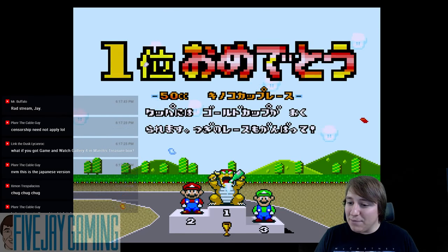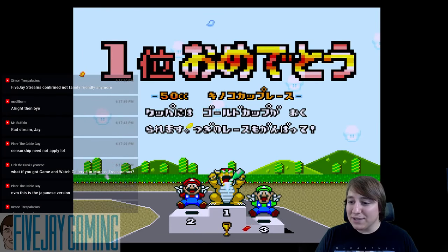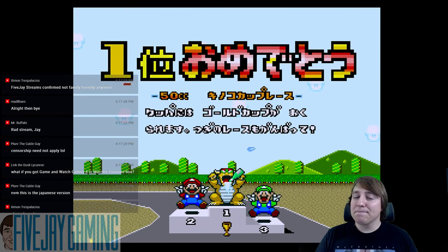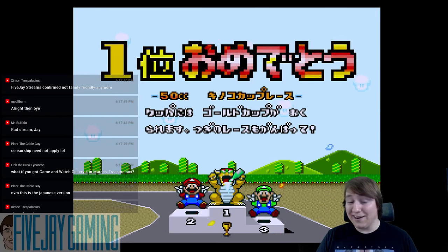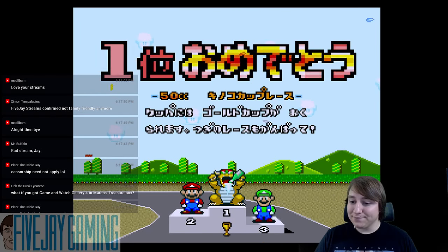Link says, what if you got Game & Watch Gallery 4 in March's Treasure Box? Isn't that one on GBA? I don't think I'm going to have GBA on, so that one's not possible. But I could get one or three. I already own two, so I won't get that one.